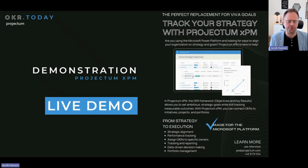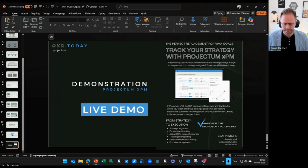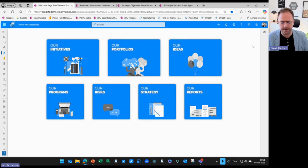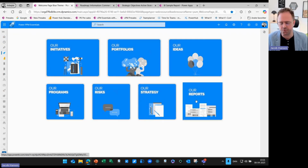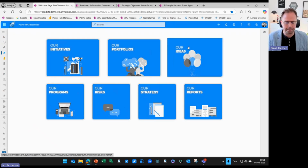So that said, I will jump into a live demo. I used to say, what can go wrong in a live demo? Let's see today. I will demonstrate the Projectum XPM product with the focus of strategic portfolio management. And let's kick it off. First of all, I'm going to present to you Projectum XPM. In Projectum XPM, we have the possibilities of working with initiatives, portfolios, ideas, programs, risk, strategy, and we could also have an insight into reports. Today, we will only zoom in on the strategy capabilities of Projectum XPM.